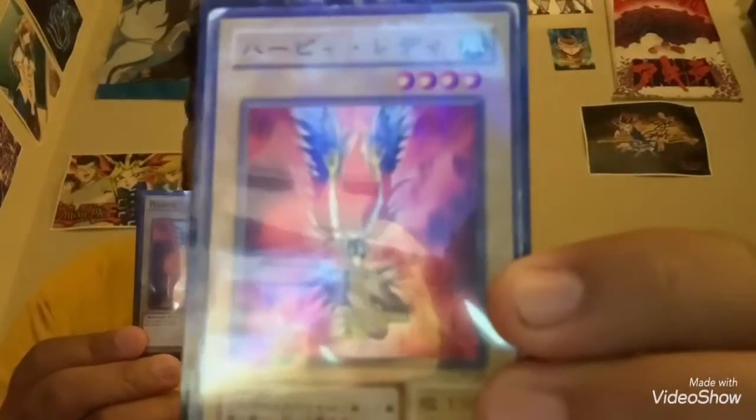Alright, next is the OG Harpy Lady. Here is Japan's. And here is the US.